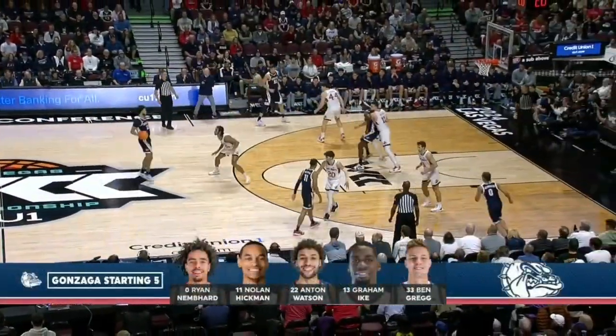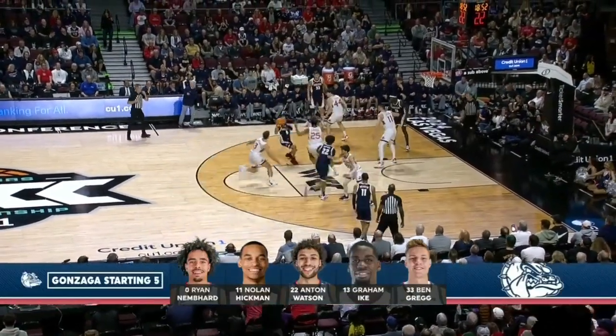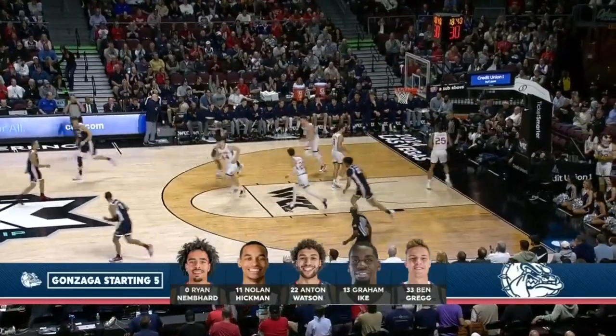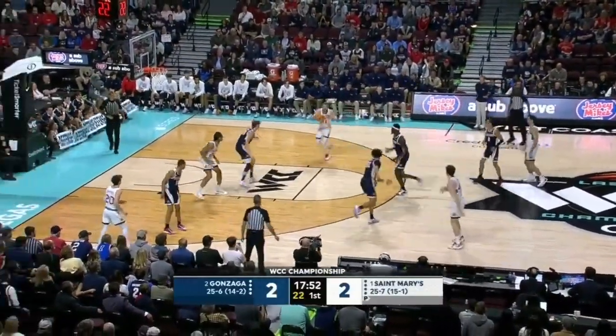Meanwhile, this starting five, they made the change, and the season took off when Ben Gregg came into the starting lineup. They have been almost unstoppable since then. Ike scores to answer. Well, he's been an unstoppable force. Randy Bennett would like to see Ike attempting more frequently.